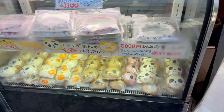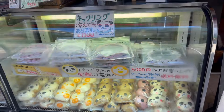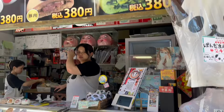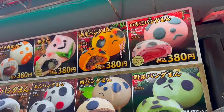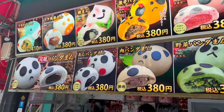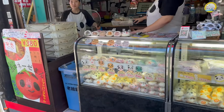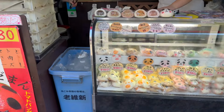While we were moving, we saw this meat bun stall or little shop on the corner, and they were looking really cute and delicious, and we decided that we wanted to try. So we decided to try the spice bun that was available, and here's a little look at what it looked like and so on.